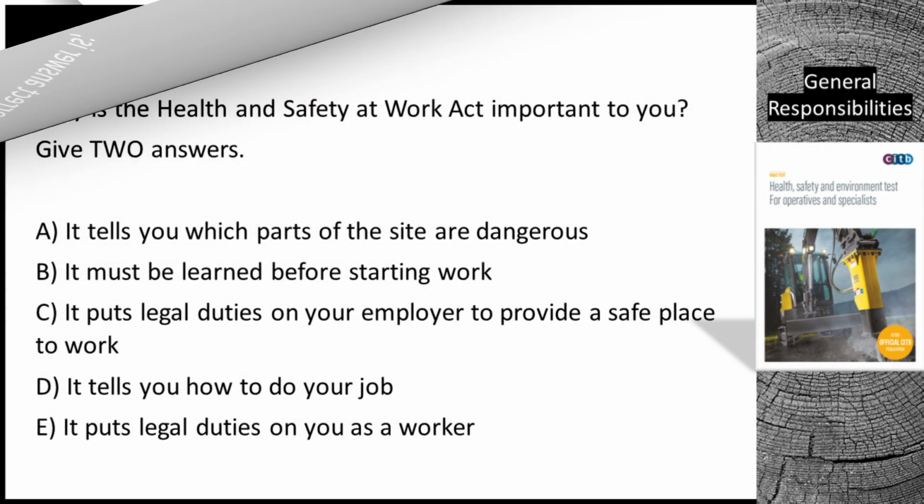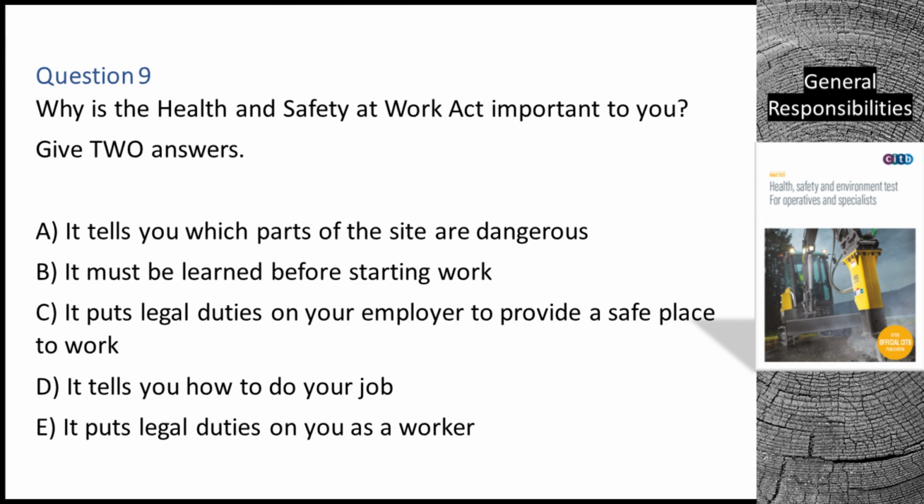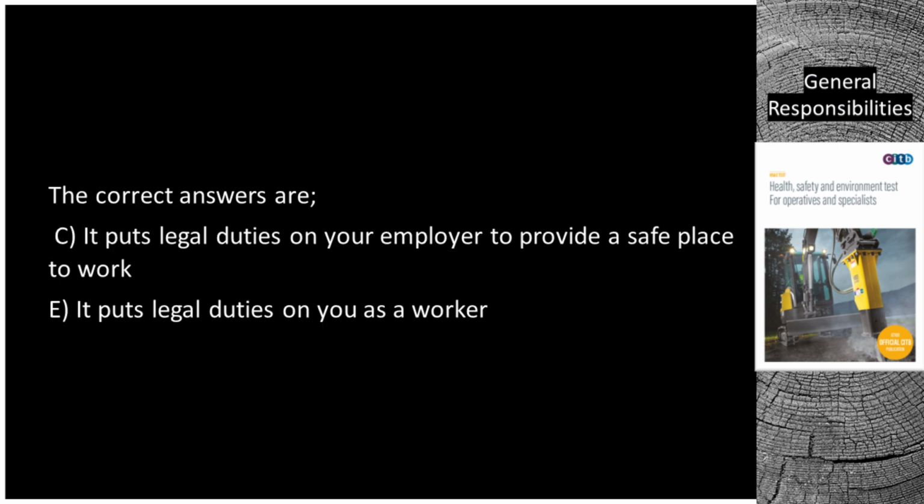Question 9. Why is the Health and Safety at Work Act important to you? Give 2 answers. A. It tells you which parts of the site are dangerous. B. It must be learned before starting work. C. It puts legal duties on your employer to provide a safe place to work. D. It tells you how to do your job. E. It puts legal duties on you as a worker. The correct answers are C. It puts legal duties on your employer to provide a safe place to work. E. It puts legal duties on you as a worker.